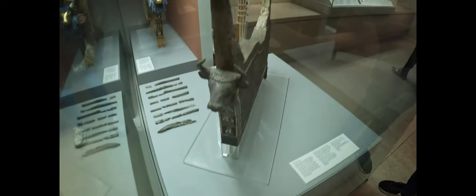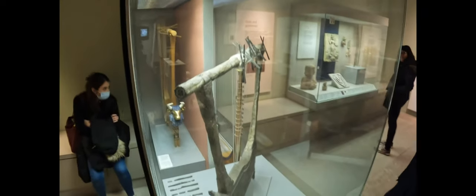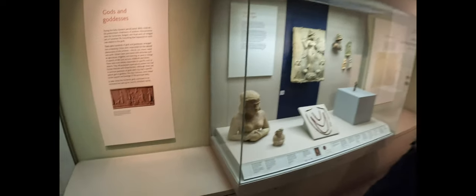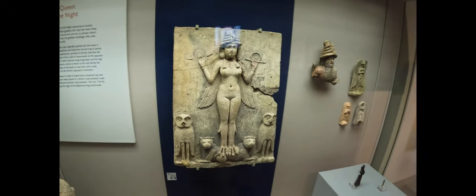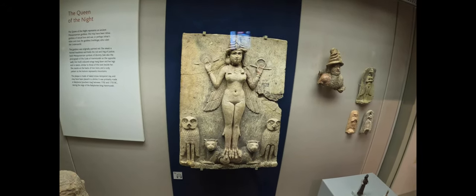Nice. And here's a harp with the head of a bull that we found in the Mesopotamian section. And here's a kind of cool little frieze thing. The Queen of the Night, an ancient Mesopotamian goddess. Very cool. And wander on down here.